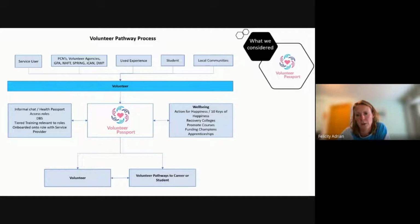People who want to volunteer just to give something back to their community. People who want to volunteer to gain a career at the end of it, and also those who do it as part of being a student and part of their studies. From this understanding, we connected with the local Northamptonshire Healthcare Foundation Trust so we could offer a volunteer to career pathway. We also connected with the local university, the University of Northampton, so we can track volunteering hours for their student modules.